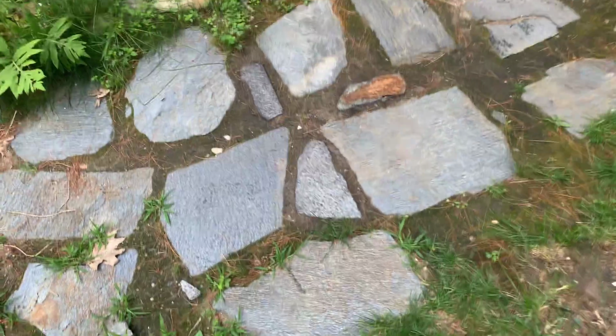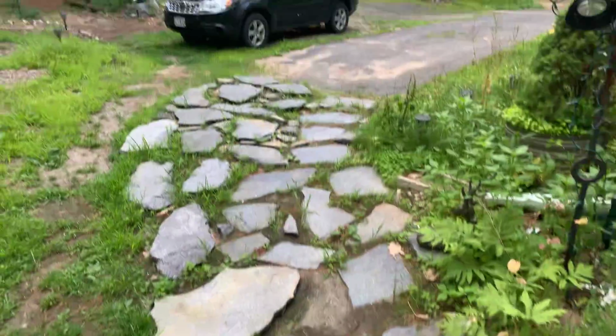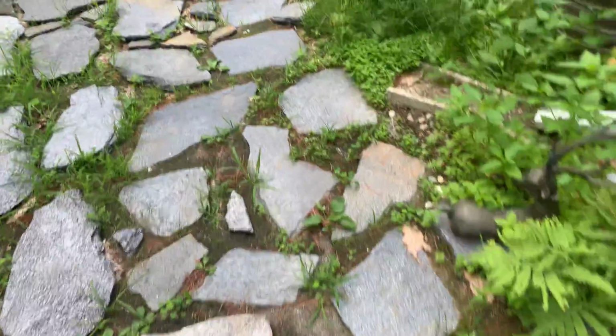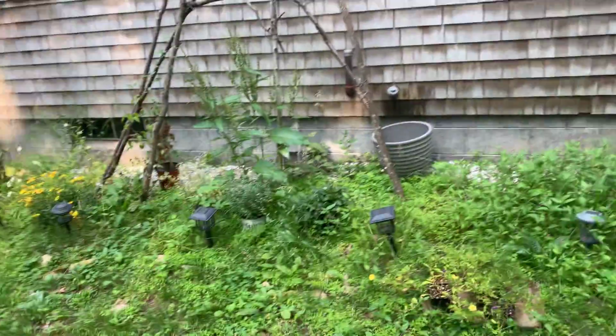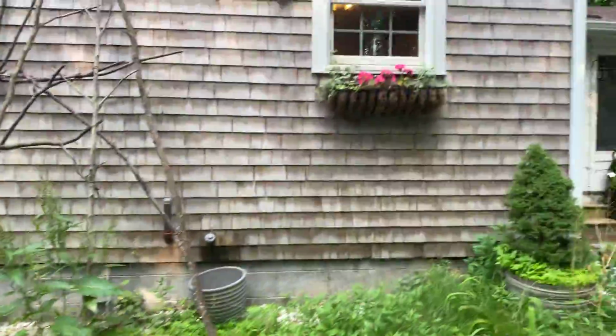I got three rocks, these little ones. This one, and this one done out of all of these. Well, I'll walk along the ones that have been dug in for however many years this house has been around. Great. Some plants are still in their nursery pots, but they need to go in because things are getting hot.